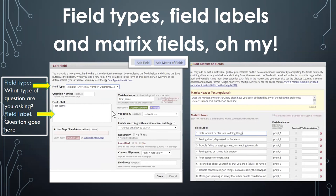And this is exactly what you'll see. This is a text box. So first name. This is a very concise name. I do not recommend checking this little box with the red here, auto numbering, because it makes the field names very long. And for most people, they find it confusing.